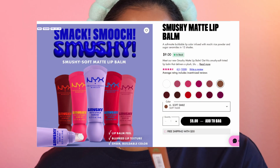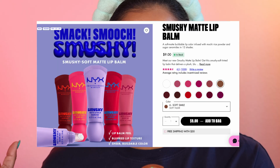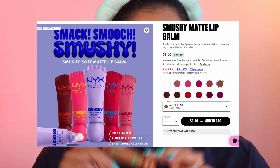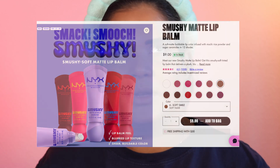Okay, so my lips feel so dry, so before I get into the eyeshadow palette, I want to play with this NYX Smooshy Matte Lip Balm, and I got it in the shade Soft Smile. I was just so curious because I saw so many people posting about it. I was going to pass, but I was so curious. So let's go ahead and line my lips and try out this product. I'm going to use Limitless Brown from Makeup Forever.